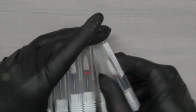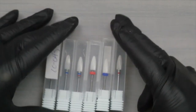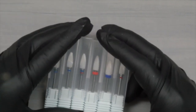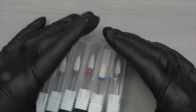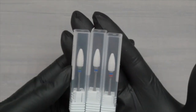All right, so next up we have ceramic bits, and again, I really enjoy using a ceramic bit for rebalancing, for removing gel and all of that. And for me, again, fine and medium, I find that I hardly ever need to move on to a coarser grit bit like this.